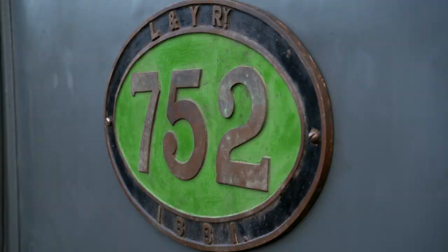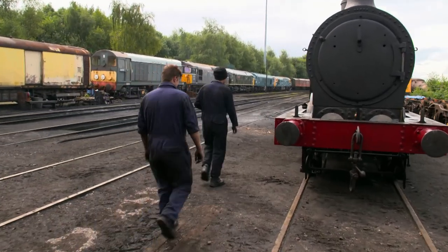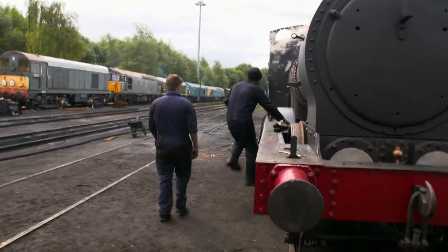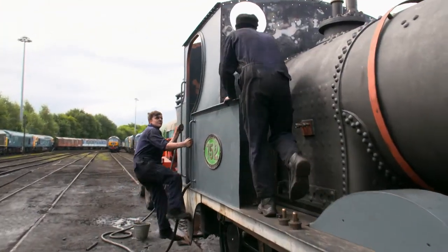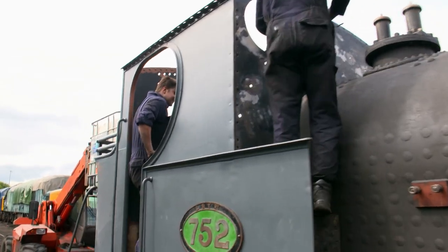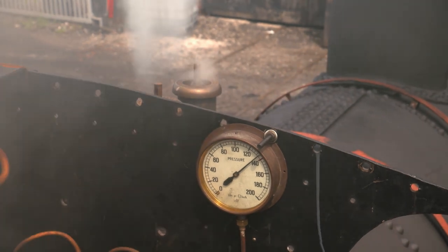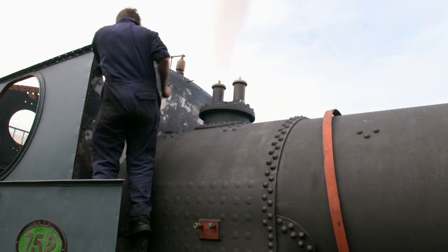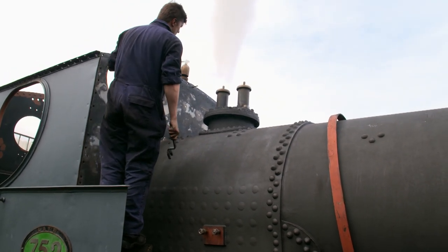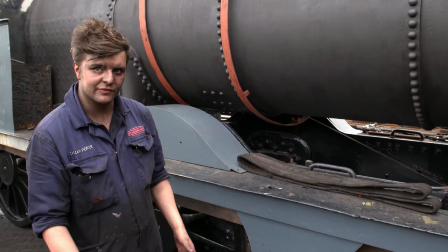For the last 34 years, Loco 752 has been sitting idly. But now, after a 12-month restoration, it's about to be fired up for the first time since retiring in 1985. Part of the steam test is going to be to check all the valves are working properly.